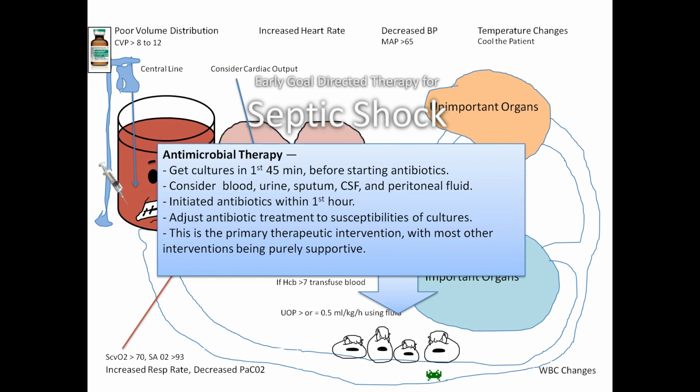You want to initiate antibiotics within an hour. Just start empirical antibiotics. Consider broad spectrum with something that covers MRSA for your patients that have possible nosocomial infections from being in nursing home facilities, being in the hospital, or people who are immunocompromised. Also consider antifungals as well. That can also be something that patients can have, or different viral pathologies. You want to adjust your antibiotic treatment as soon as you get the cultures and sensitivities. Even if the patients are improving on what you had them on before, you still want to put them on whatever the result says they're sensitive for.